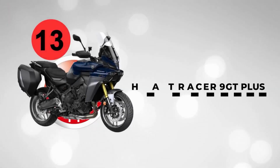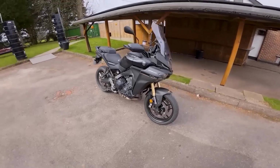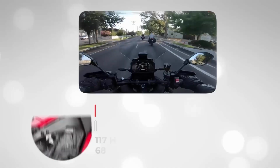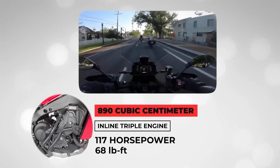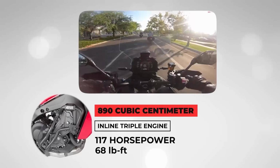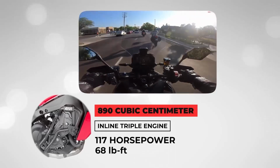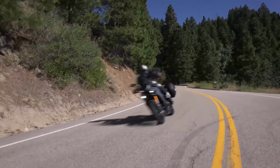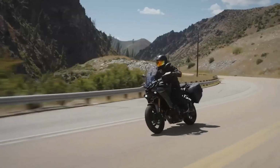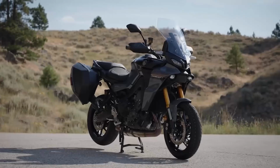Number 13. Yamaha Tracer 9 GT Plus. This isn't just a sport tourer, it's a glimpse into the future of long-distance motorcycling. Yamaha's Tracer 9 GT Plus is powered by an 890 cubic centimeter inline triple engine that generates 117 horsepower and 68 pound-feet of torque. That combination delivers thrilling acceleration and silky power delivery, but the real story here is the onboard technology, which rivals high-end luxury sedans.